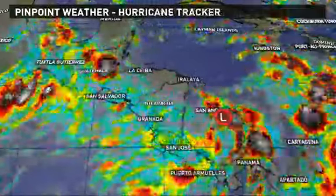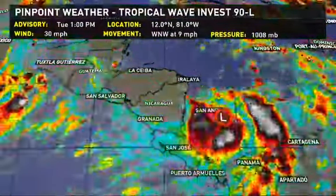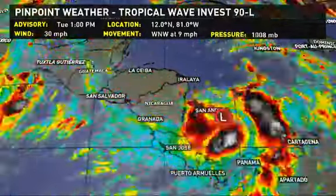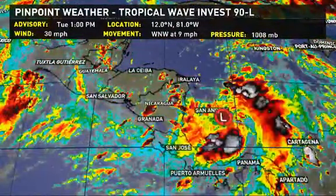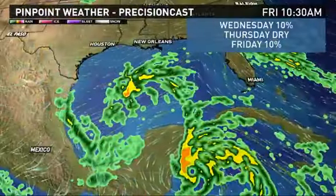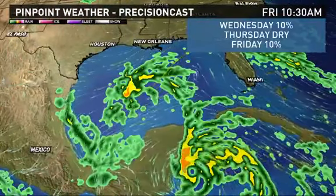So as you look at the information, this is Invest number 90. You can see its coordinates there. It's moving west-northwest at 9. Winds are at 30. So right now, it is a very unorganized system. It is not a system yet to be named. The next name on the list will be Nate. But I do want to indicate that there is the possibility we could see some development from this system over the next few days. Don't really have a lot of computer model runs to show you those spaghetti plots, so it's just started.